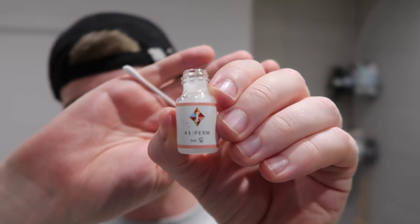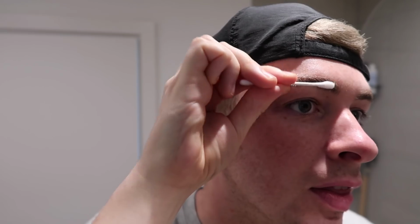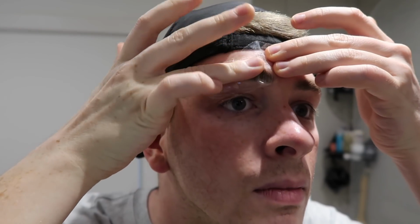Okay, so now we're using the number 1, which is the actual perming solution itself, and it really stinks. It smells so gross. So I'm just kind of aiming to put this on the hairs. Okay, now I've used the plastic from the packaging, which you're probably not supposed to do, but I don't have any other kind of plastic to use. This is so low budget, I cannot.